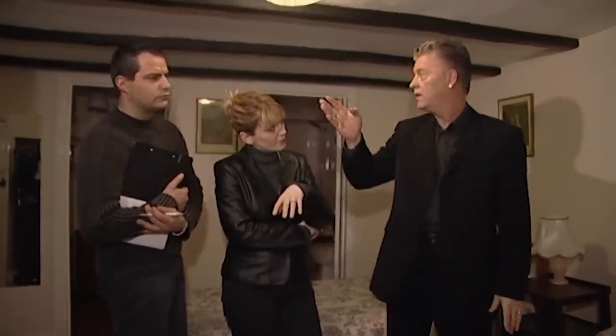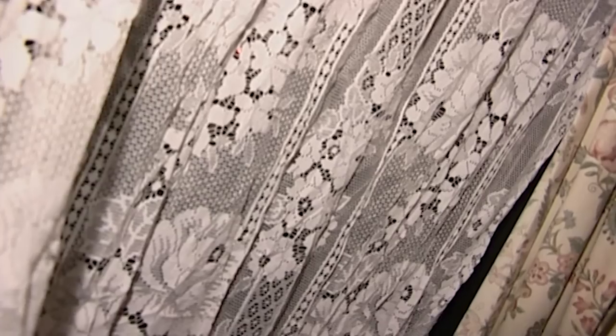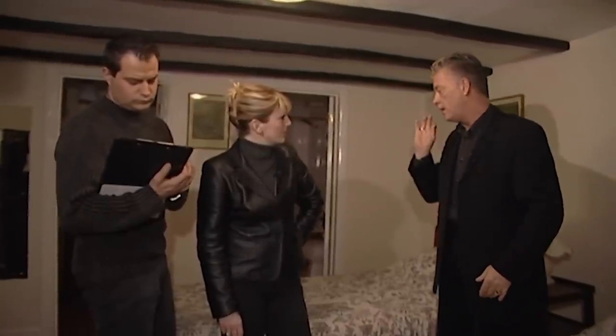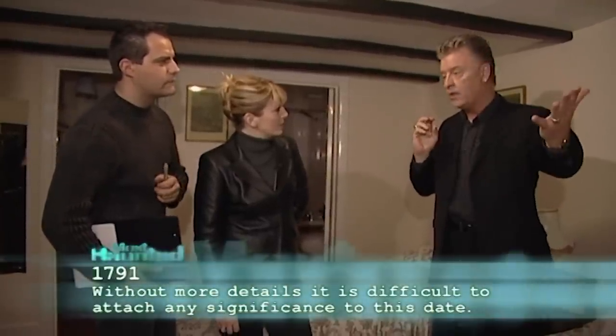And for some reason, I don't know why, it's not him coming through the doors, it's like him just transporting himself through the walls. There's also something to do with this window with him. But as I'm discussing, what? 1791. What does that mean? What's so specific about that date? What about the window?